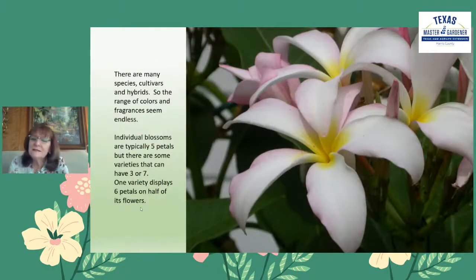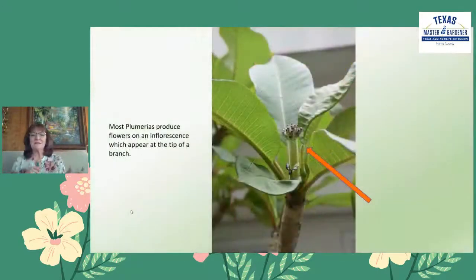There are many species and cultivars and hybrids, so the range of colors and fragrances seems endless. Individual blossoms are typically 5 petals. There are some with 3, 7, and sometimes even 6. And there's one variety that displays 6 on half of its blossoms.